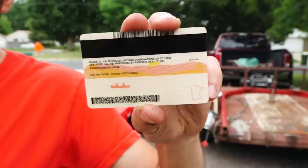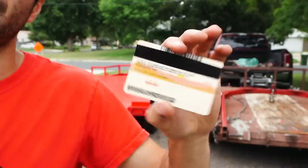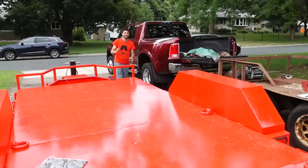I can drive up to a combination of 26,000 pounds, but you can see we have exemptions for recreational vehicles and farm vehicles. So if you happen to live on a farm and you're driving stuff back and forth from that farm as part of your agricultural business, you're exempt. Or if you get whatever you're driving classified as an RV, you're also exempt from that. So that means you need to start thinking about the vehicle you're going to use to tow your trailer and keeping that combination at 26,000 pounds or less.